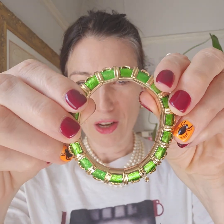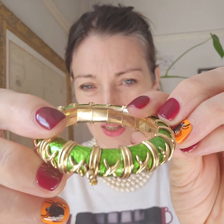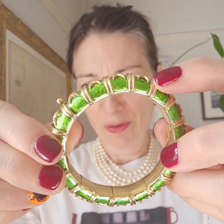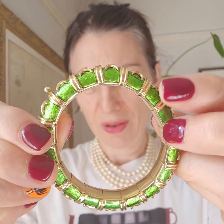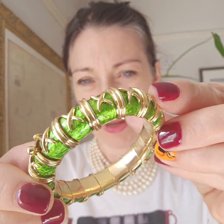So I promised a video on this bracelet, and as you can see, it's an absolutely beautiful bracelet made from 18 karat gold and paillonné enamel. And the paillonné enamel means that there's a layer of gold leaf, and then the enamel gets painted on top. So it's got this wonderful iridescent sheen.